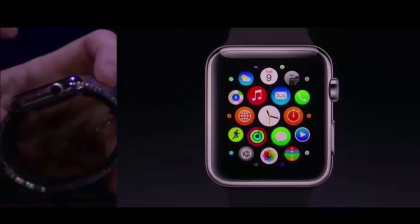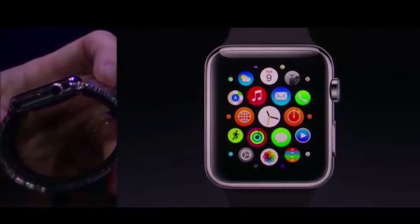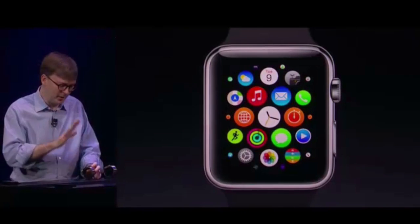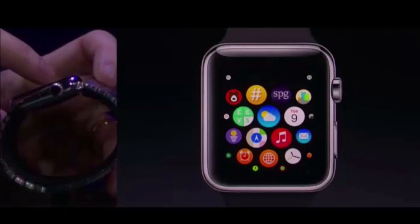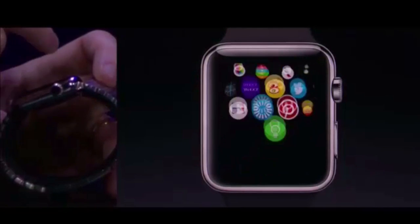Now when I'm here, you can see the clock is the center of the universe. And the apps you frequently use, you might put around the clock here. You can arrange these how you like. And I can pan just by simply swiping on the screen here. I can go from one area to another of my applications.